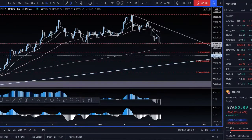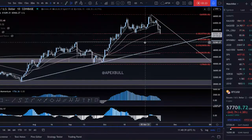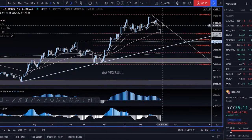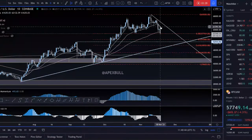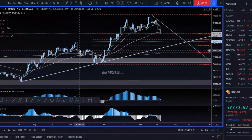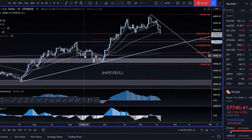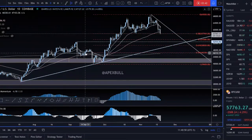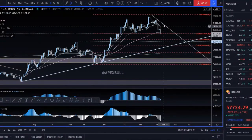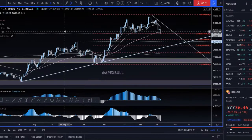Which, yeah, it's 8 hour. Let's switch back to daily. As you can see, we're getting a moving average crossover here of 8 and 21. And last time we had that happen, we stabilized around the 55 MA, just like here, and we traded sideways for a week before an attempt up to this trend line, and then another leg down. So that's what I'm actually seeing.